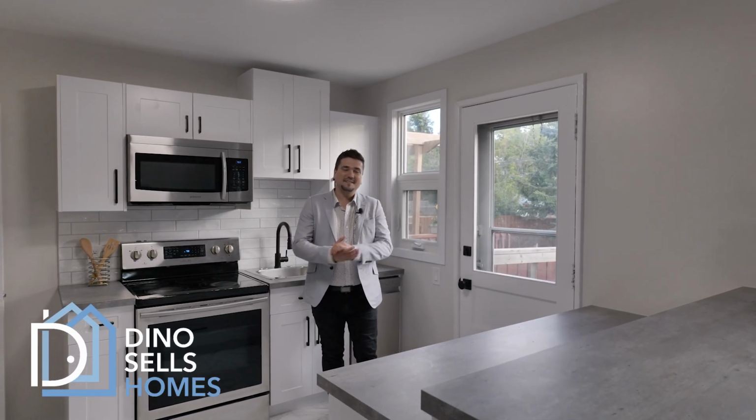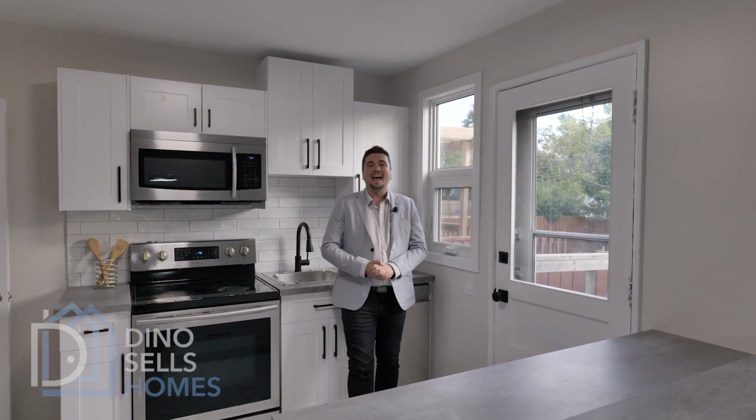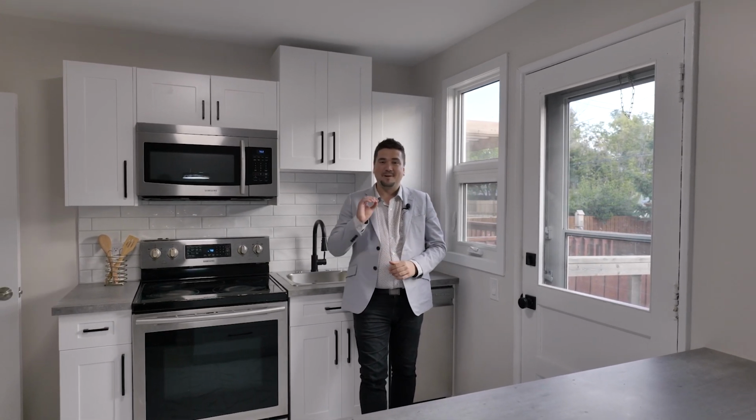It looks just as good in person as it does in the pictures in the video, I guarantee it. This home is 100% move-in ready, and it was renovated with love.